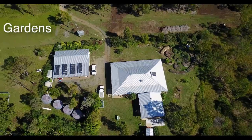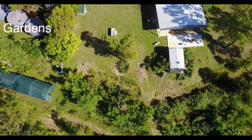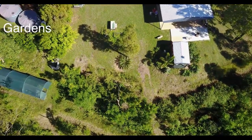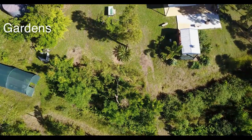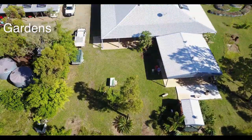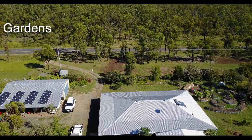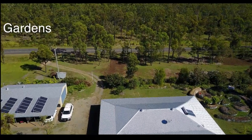The property has been set up along permaculture principles and makes maximum use of the available rainfall. Approximately 200 fruit trees have been planted, and the gardens provide much of the family's chemical-free food. There are six on-contour swales that control the passage of water on the property and ensure that all of the fruit trees are irrigated all year round.